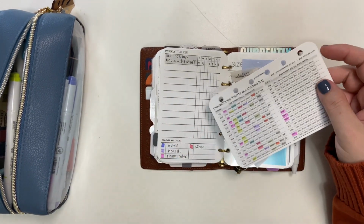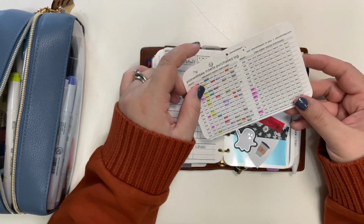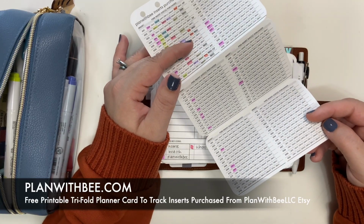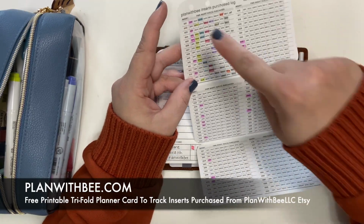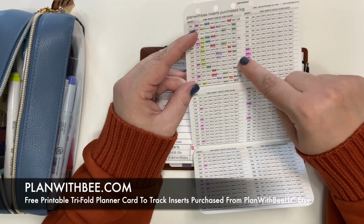I released this at the very beginning of August of this year, 2024. This is a freebie that you can get off my website, planwithb.com, and you can keep track of anything that you've purchased through my shop. So here's the insert number. You can highlight the sizes you have it in. If you get a custom size made, you can write that down here in this column.